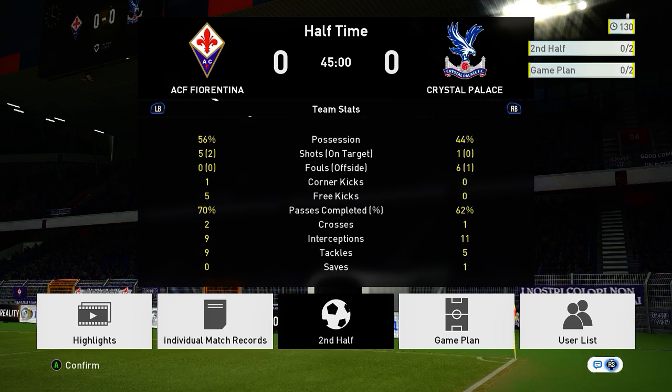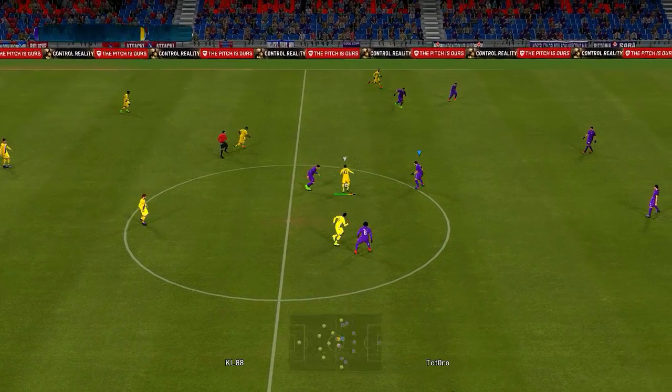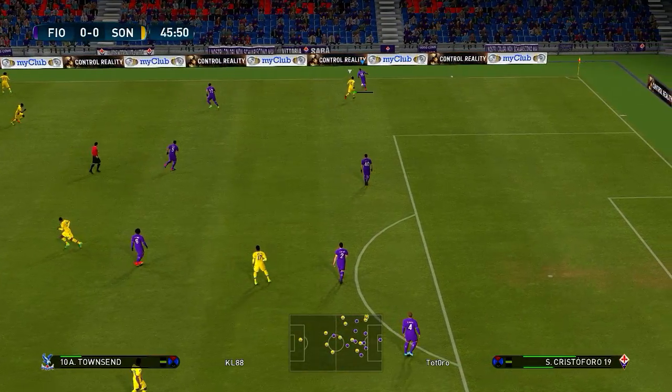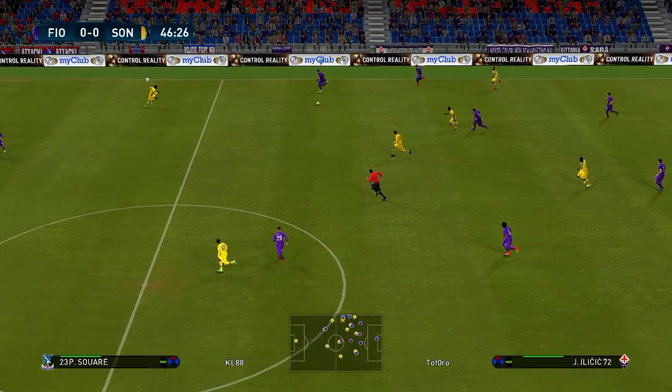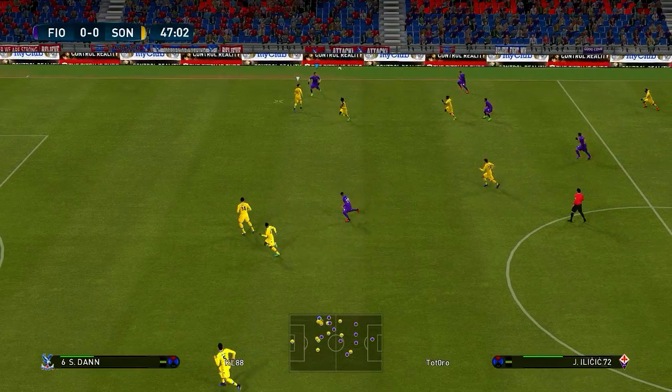A change perhaps after half-time. Here we go again. Fiorentina clearly have been the better side for me. Yeah, I know the score doesn't quite reflect it, but if they go about their game in the same manner as the opening 45 minutes, things really should improve.